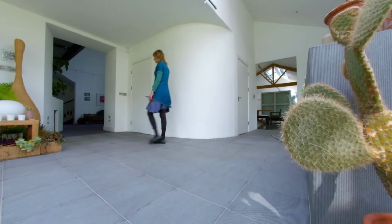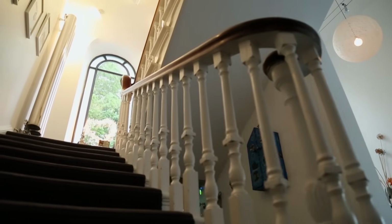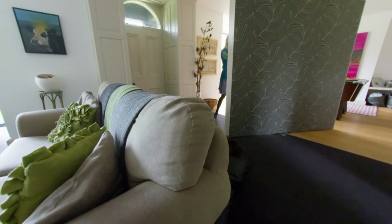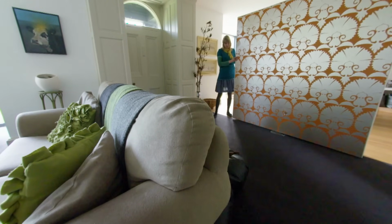Downstairs, Shirley's removed walls and ceilings to create bigger, brighter, more practical living spaces, with the odd twist, such as in the lounge. You can have your daytime wall here, and then just give it a spin round. And then you've got your party time wall.